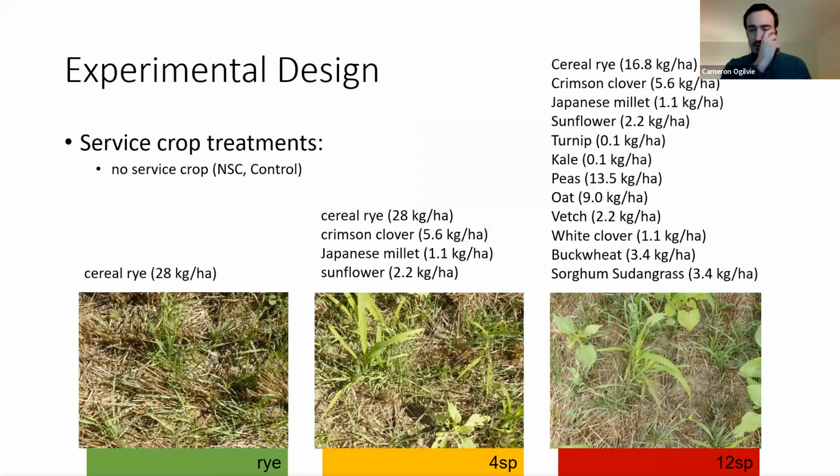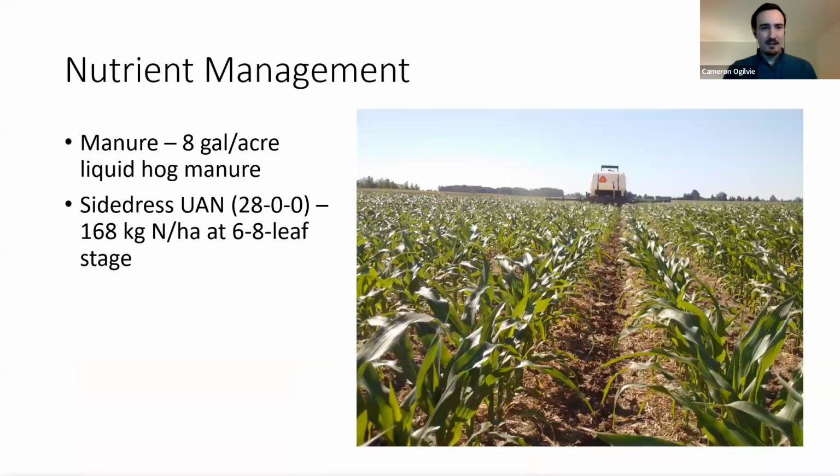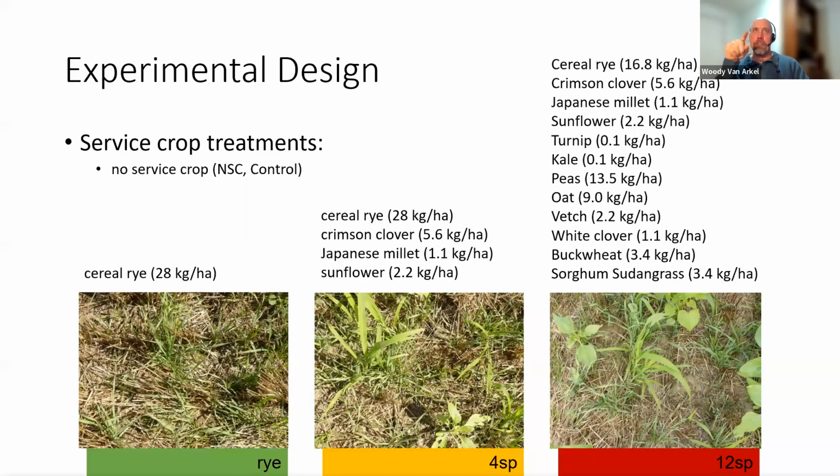Here are those cover crop treatments that we were working with. Again, a control, cereal rye as our single species, and then we added crimson clover, Japanese millet, and sunflower for our 4 species. And then we took those 4 species, changed the seeding rates on them a little bit, and then added 8 more. And that became our crazy multi-species mix. And if anybody's interested, kilograms per hectare translates almost to pounds per acre. Pretty well, it's a pretty close translation.